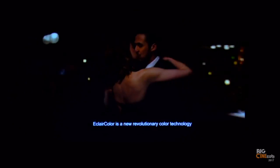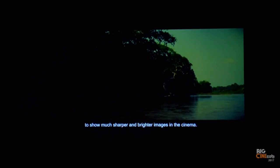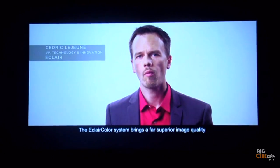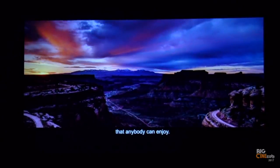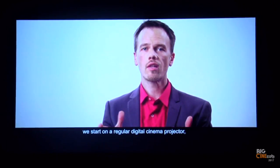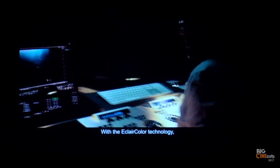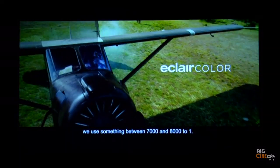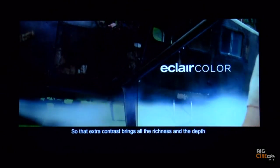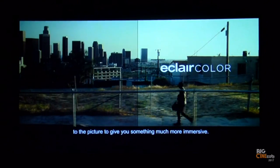EclairColor is a new revolutionary color technology that allows today any cinema exhibitor to show much sharper and brighter images in his cinema. The EclairColor system brings a far superior image quality that anybody can enjoy. To give you an example, we start on a regular digital cinema projector with a contrast ratio between the brighter point and the darker point of about 1500 to 2000 to 1. With the EclairColor technology, we use something between 7 and 8,000 to 1. So that extra contrast brings all the richness and the depth to the picture to give you something much more immersive.